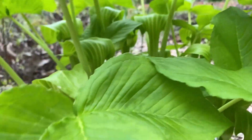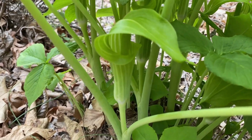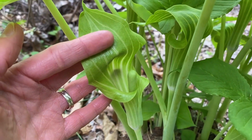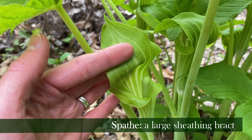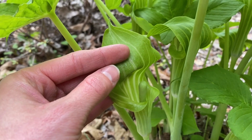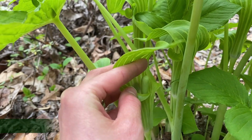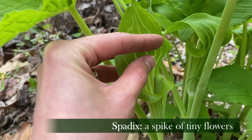Let's look at the floral structure really quick. So what we have on the outside, if we call this Jack-in-the-pulpit, we have the pulpit, which is actually called the spathe, S-P-A-T-H-E. And the spathe is actually a modified leaf or a bract. It's not a petal. And the spathe covers the spadix. So Jack would be this stalk in here called the spadix.